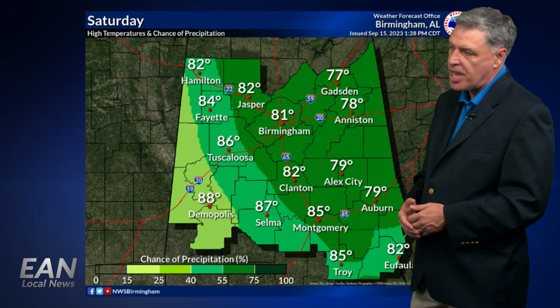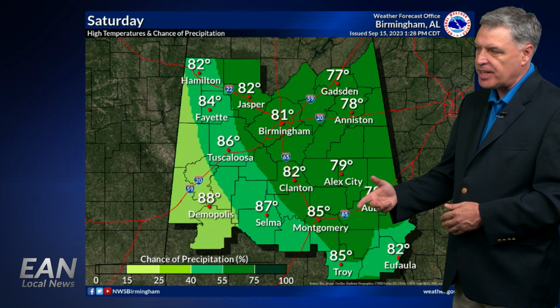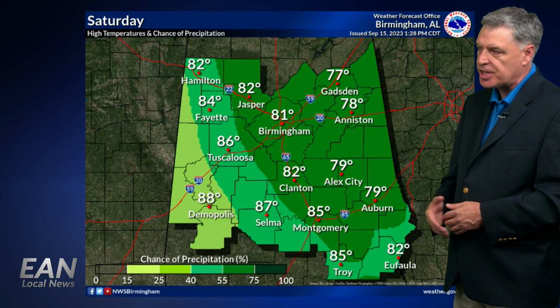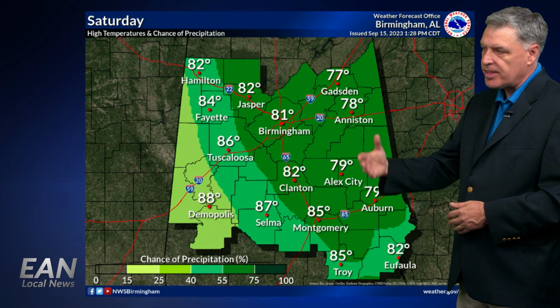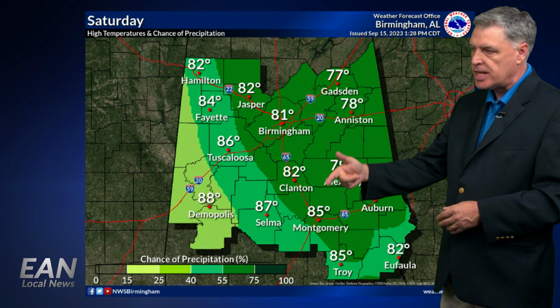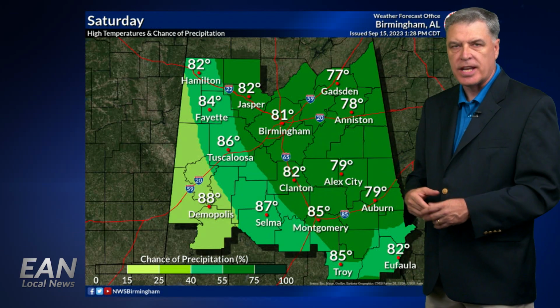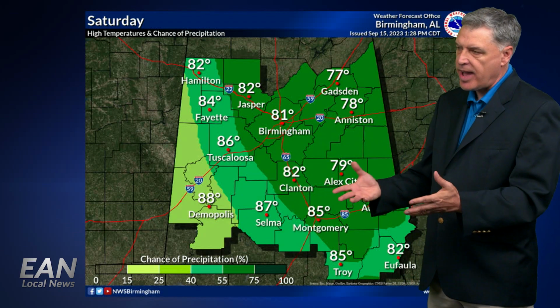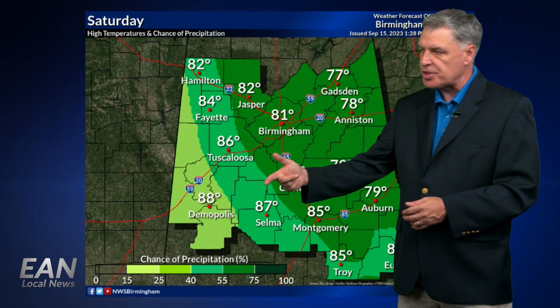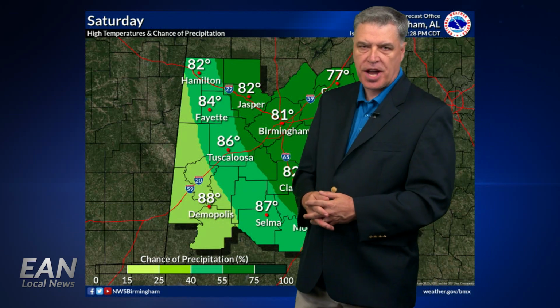But for us here in East Alabama, 78 in Anniston, 77 in Gadsden, even 79 at Auburn, 79 in Elick City, 70s all across the eastern side of the state because of 2 reasons. One, we'll have more rain here, as you see, chance of rain about 75% tomorrow here on the eastern side of the state, and that means a lot of clouds, so we don't have that sunshine that they'll have on the western side of the state, and that's why we're going to see the cooler temperatures here across East Alabama.